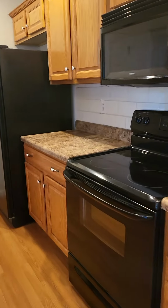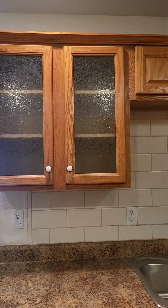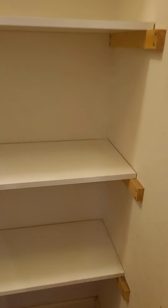Here's the kitchen. We got black appliances. We have some glass accents in the cabinets. And a good sized pantry right attached to the kitchen. All right guys, let me know if you want more info.